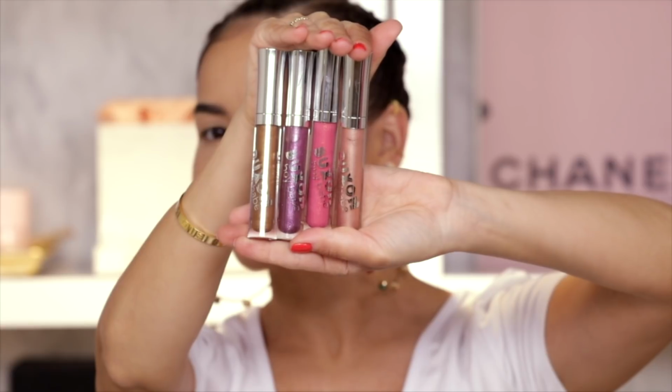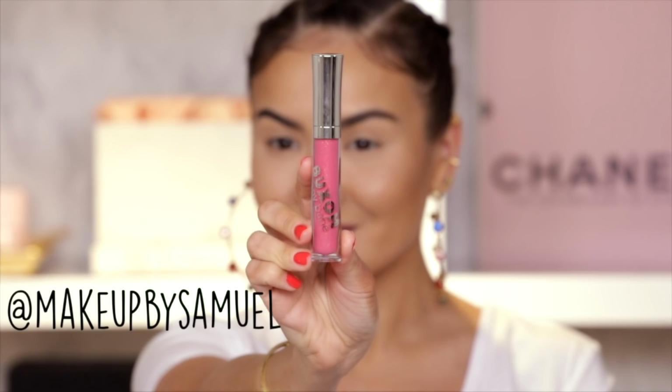Next, we have some glosses from BUXOM. Also another collaboration with boy bloggers, or shall I say boy babes. This is what these lippies are called. So what these are BUXOM's iconic Full-On Plumping Lip Polishes in collaboration with boy babe influencers Cole, Samuel, Jose, and Zachary. I think this is really cute and exciting.